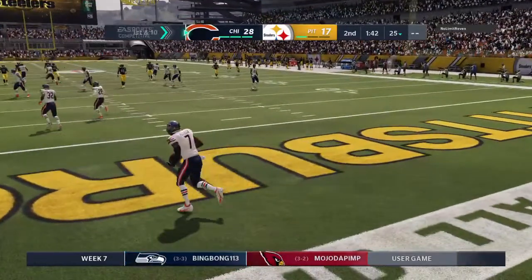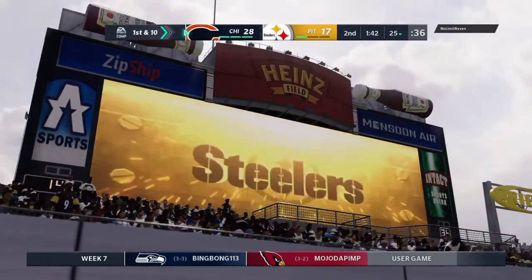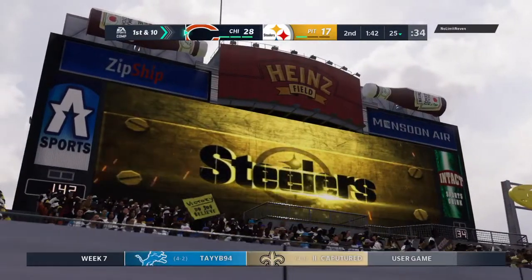Fair catch made at the 25-yard line. The Bears take over, first and 10 at their own 25-yard line.